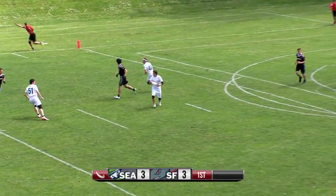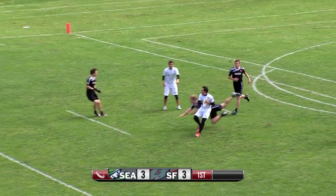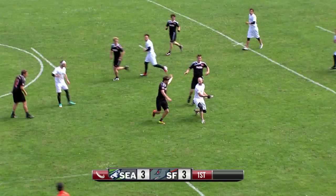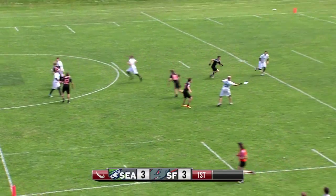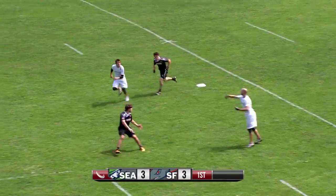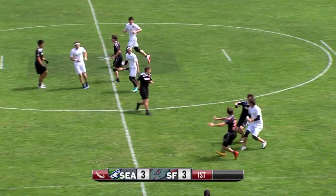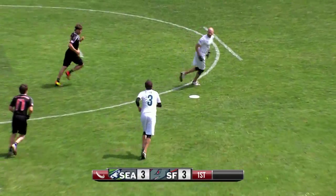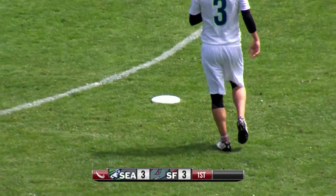Oh, it throws right into a poach. Seattle takes the disc back. Layout by McCarty doesn't get the disc. Simon's got it. He's looking deep. Momentary double team by Dryden. Simon with a funny little push pass. And a turn. Just an unforced error there, I think, by Seattle.